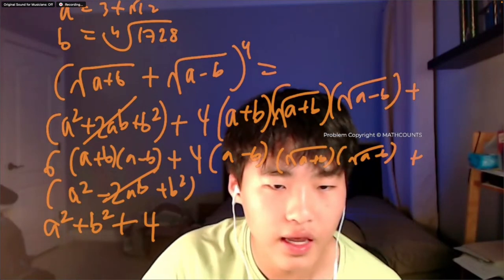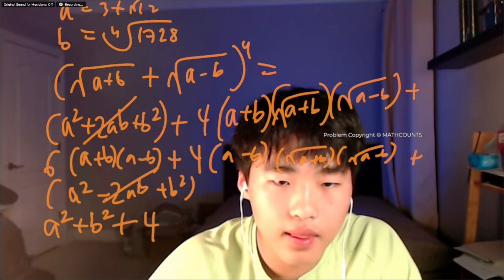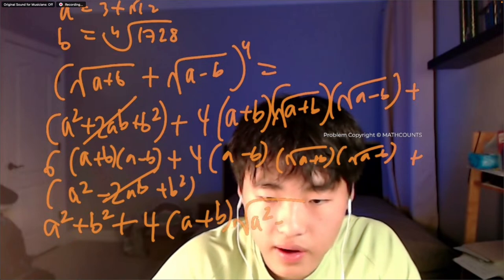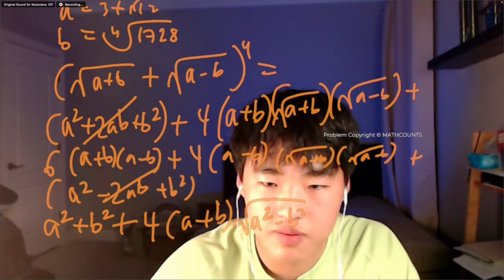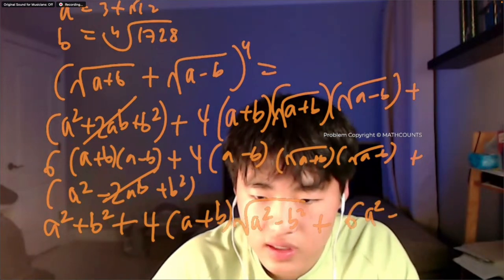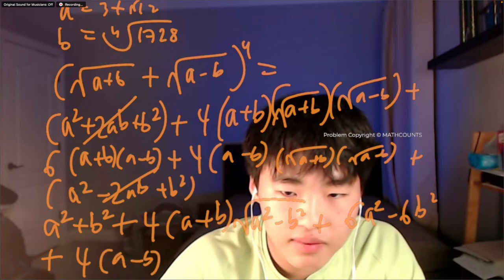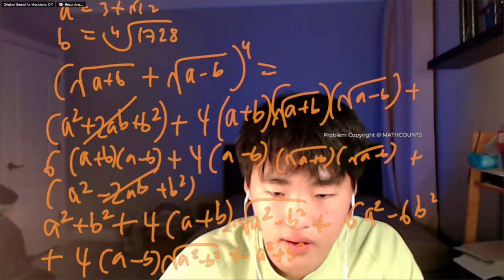So here, it's going to be a squared plus b squared plus 4 times a plus b times the square root of a squared minus b squared, because the square root of a plus b times the square root of a minus b is the square root of a squared minus b squared, plus 6a squared minus 6b squared. Adding so many things. Then plus 4 times a minus b times the square root of a squared minus b squared. Then adding a squared plus b squared again.